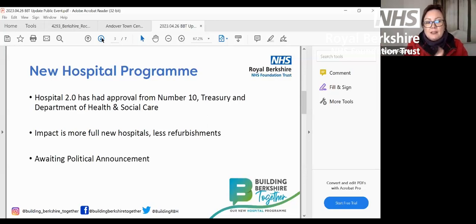We're awaiting political announcements. What that means is the Secretary of State for Health, Steve Barclay, has had a few false starts around announcing it before we entered into what you call a pre-election period, which has some restrictions on what can and can't be announced after a certain time leading up to the local elections. It's all very complicated, but it does have an impact on what can be announced. And that was from the 13th of April. So nothing will happen before the May elections.